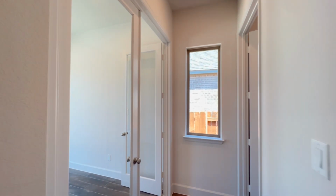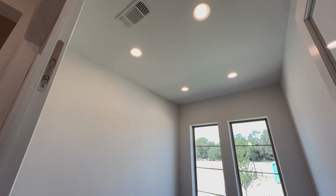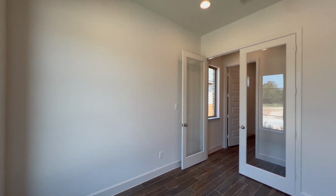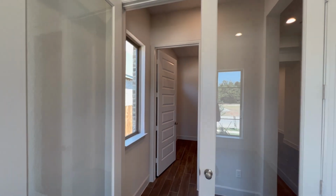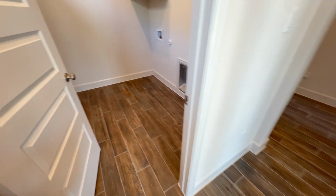Before we head down this way, let's take a look here at the front of the house where you will find the office space. 10-foot tall ceilings here in the office, plus 4 recessed lights over there. These windows are facing east, so you should be able to see the sunrise from here. Glass French doors. On this side, there is a window, and right across from the office, you will find the laundry room. So you can see down here, we have tile flooring throughout.